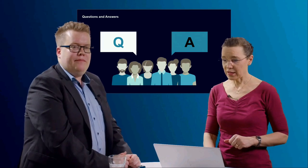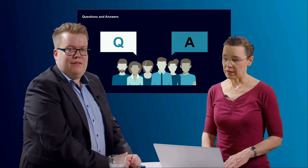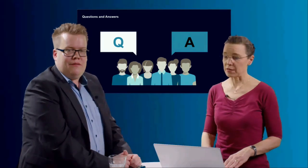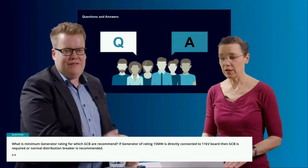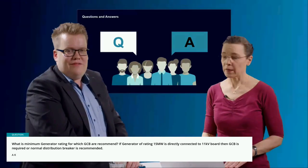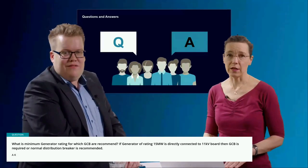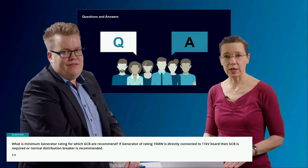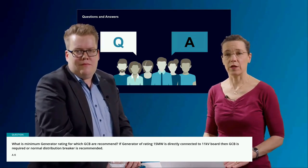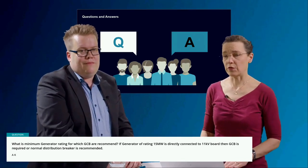And I think we will take time for one last question. That is coming from AK. What is the minimum generator rating for which generator circuit breakers are recommended? If the generator of a rating 15 megawatts is directly connected to the 11 kV board, then the generator circuit breaker is required, or is a normal distribution breaker recommended?